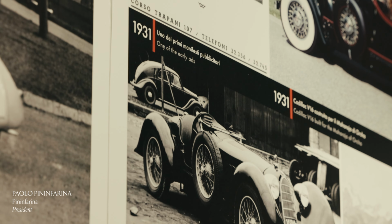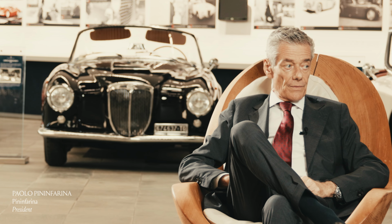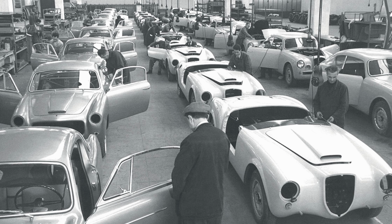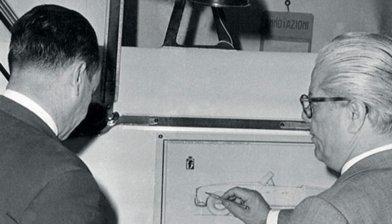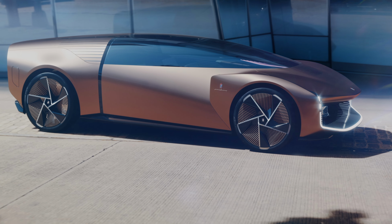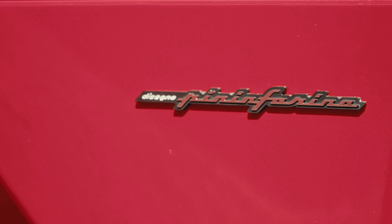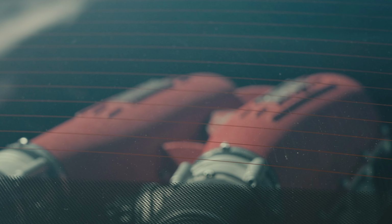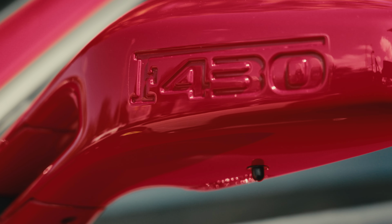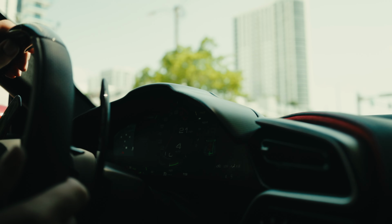When my grandfather started the company in 1930, there were two pillars, the new and old. The Pininfarina brand is a mix of tradition and innovation. It is the history of 94 years of design and creativity, built step by step, project by project, with a lot of commitment and a lot of consistency.